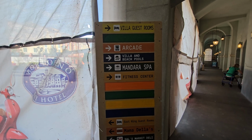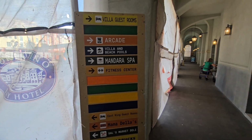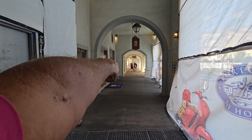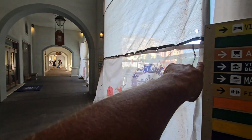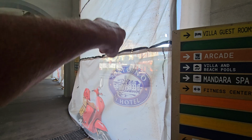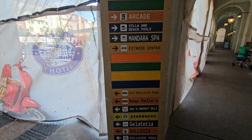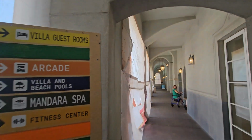Arcade, Villa and beach pool, the spa, fitness center are down here, okay? There you have your Mama Della's and Trattoria de Porto here. The harbor is right out here. So here's your east wing. There's everything on the east wing down. But we're gonna make a right here and go down this way.